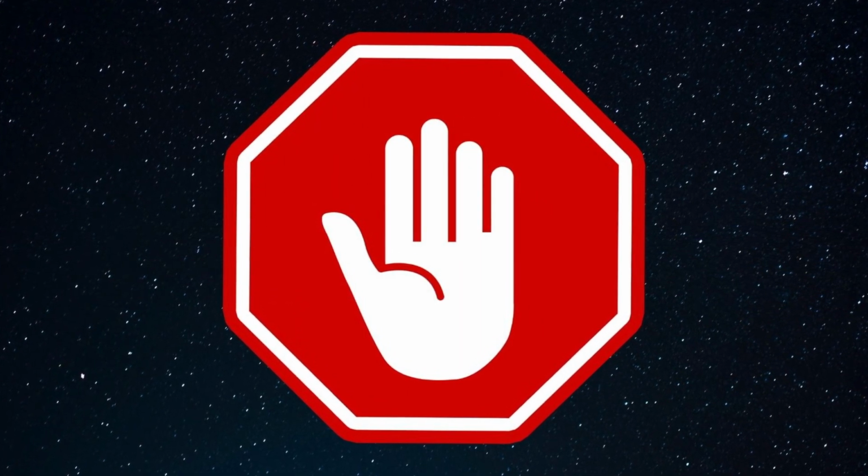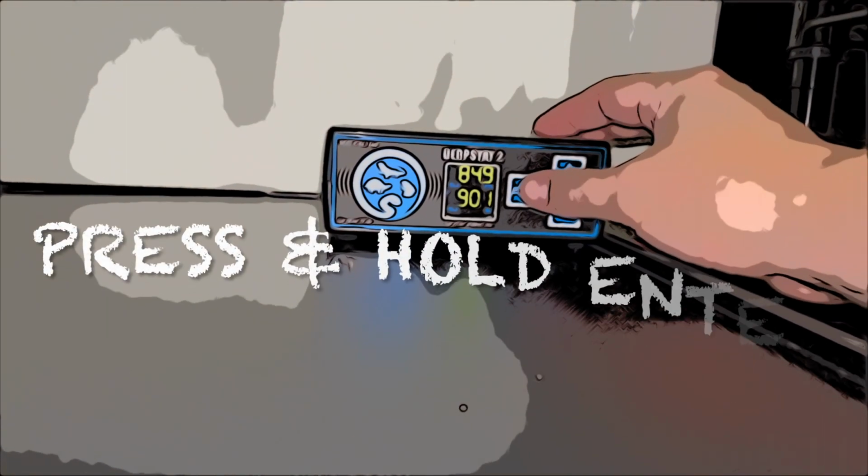Uh-oh. It says right here in the book not to use aluminum tape because it can cause false readings. So we had to go ahead and take off the aluminum tape, and we used duct tape to secure it instead. Let's get it all set up now.